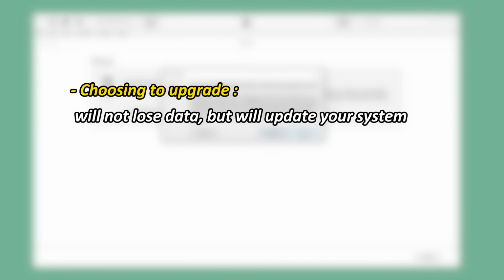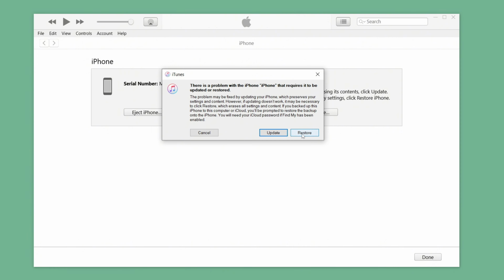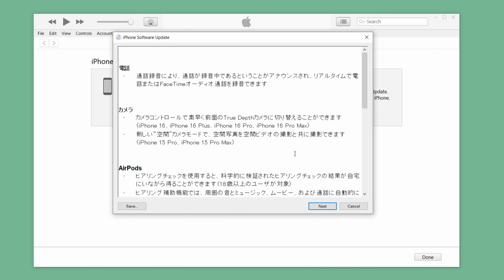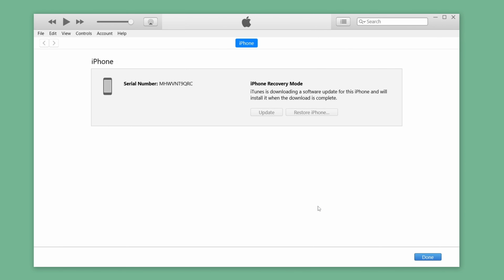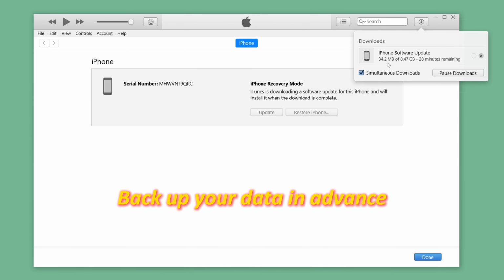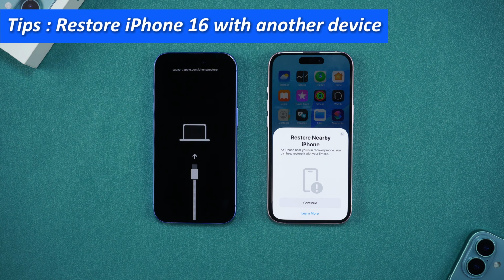Choosing to update will not lose data, but will update your system. Choosing to restore will clear data and reset the system. Here we click on Update and download the firmware according to the prompts. Whether you click on Update or Restore, in order to prevent data loss, I suggest you back up your data in advance.